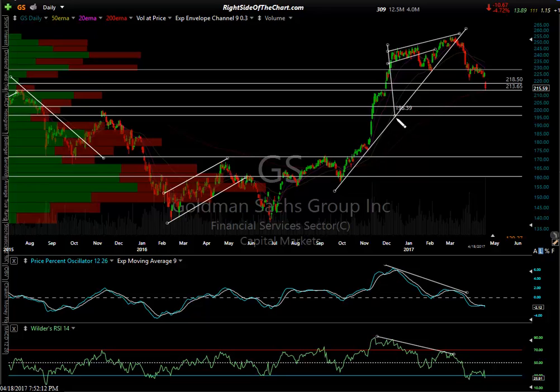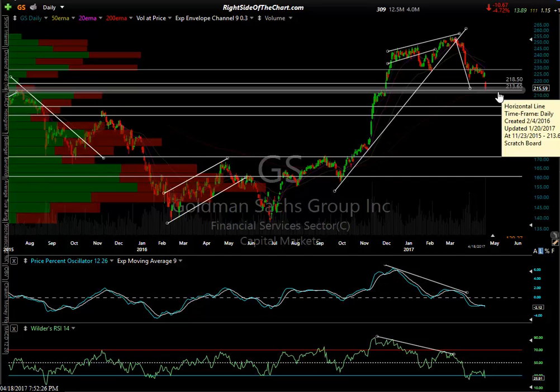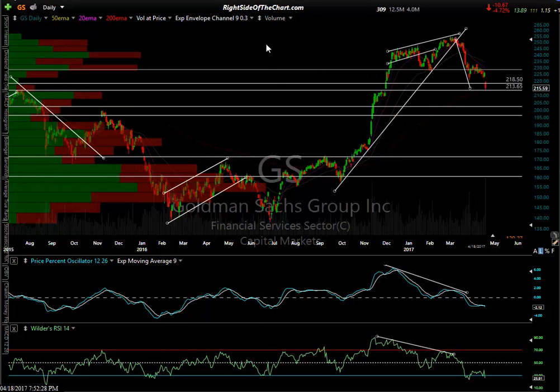out. If I take a wedge measurement here, measure the widest part of the wedge, let me try to do it like this. This isn't exact, but it gives you a rough idea. That one's pretty much played out to its expected move. So the bottom may be in some of these financials.